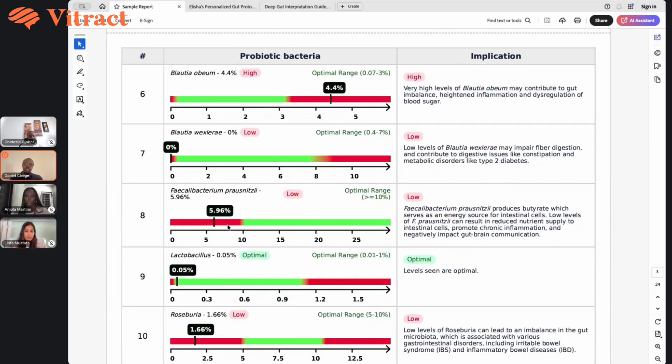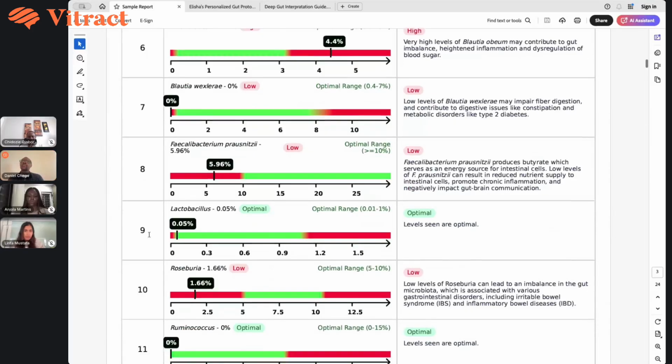So that hydrogen is not going into a place to create something like hydrogen sulfide, or hydrogen dominant SIBO or methane dominant SIBO. Instead, the Faecalibacterium is converting it into something good. So I really like it. Whenever you see this being low, you make it a priority to feed it so that you're not creating things like SIBO.